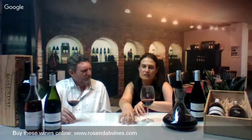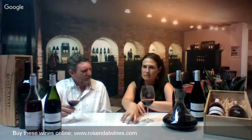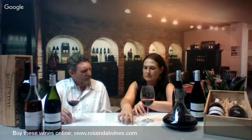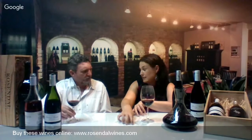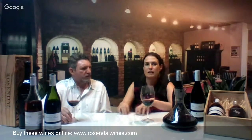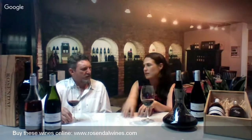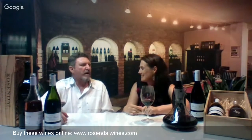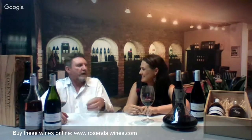Like, for instance, guava, it's not very commonly known, but it's a flavor in Sauvignon Blanc. Yes, that's actually derived from sulfur. So the yeast takes sulfur, and they take some of the esters in the wine, and they make this guava profile. It's amazing, yeah.